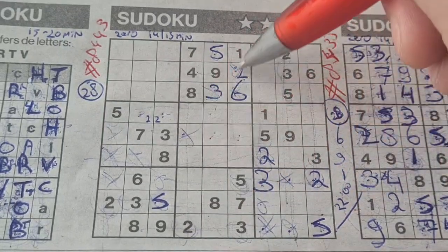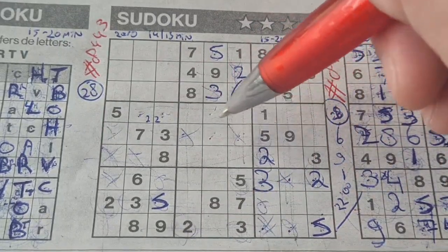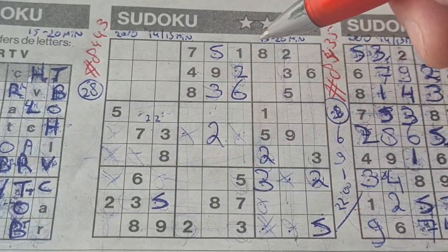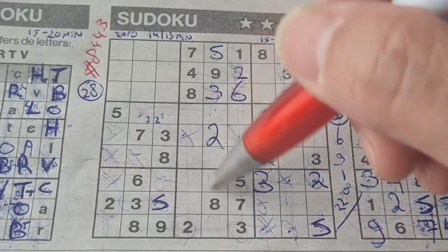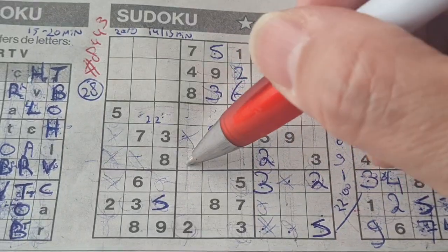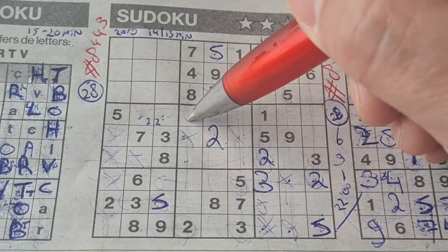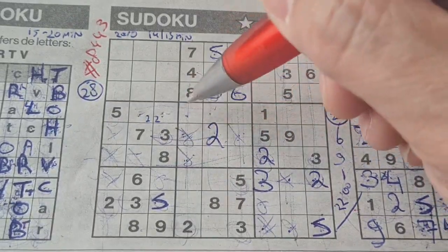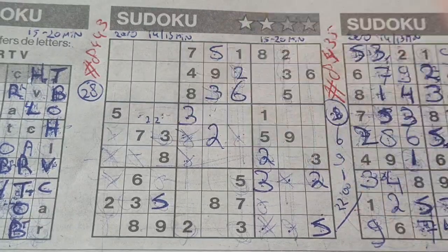We have 2 in this column, no 2 there. We have 2 in that column, no 2 there. The only place left, the 2 should be there. 3 in this column, 3 in the middle column, so the column next, the only 3 places left, the 3 should be here, here or there. We have 3 in this row, no 3 there. We have 3 in the middle row, no 3 there. So the only place left for the 3 should be there.